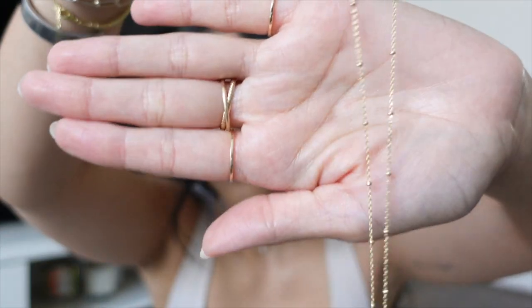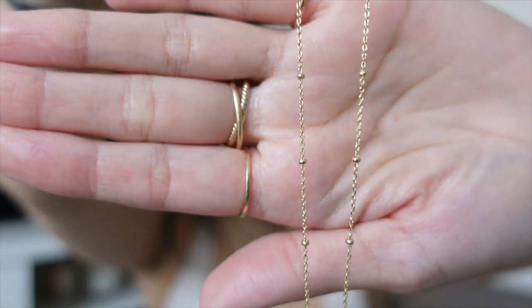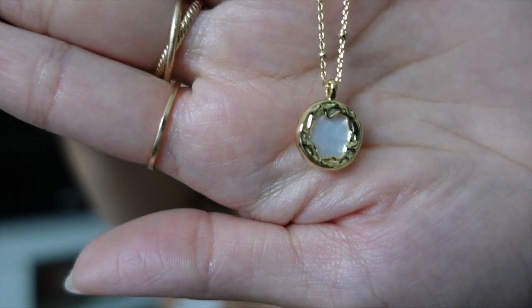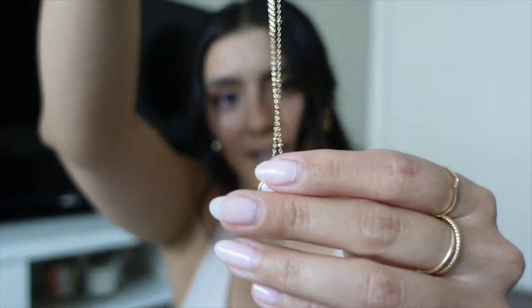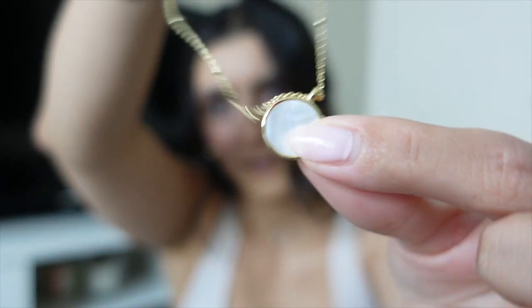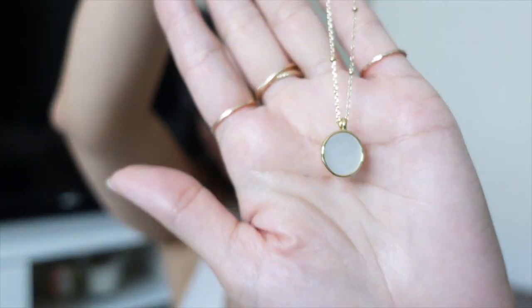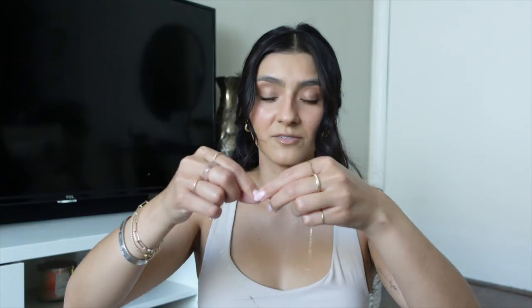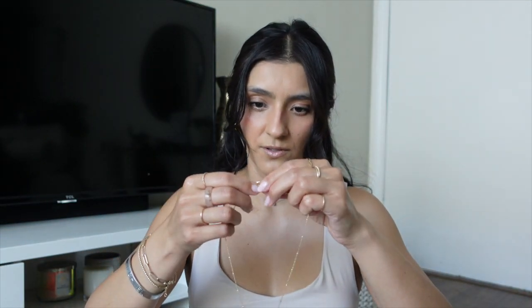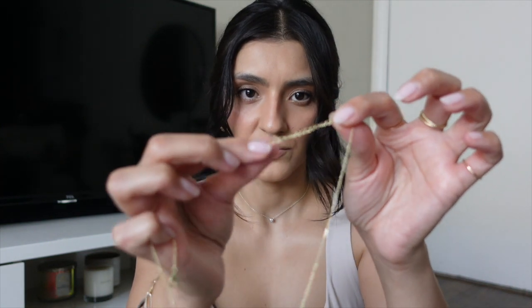I love the beaded necklace. And there's the pendant. It's stunning. And look at the other side. The back. Oh my god, wait, I'm in love with this necklace. It's so cute. And it has a little chain for adjustable.